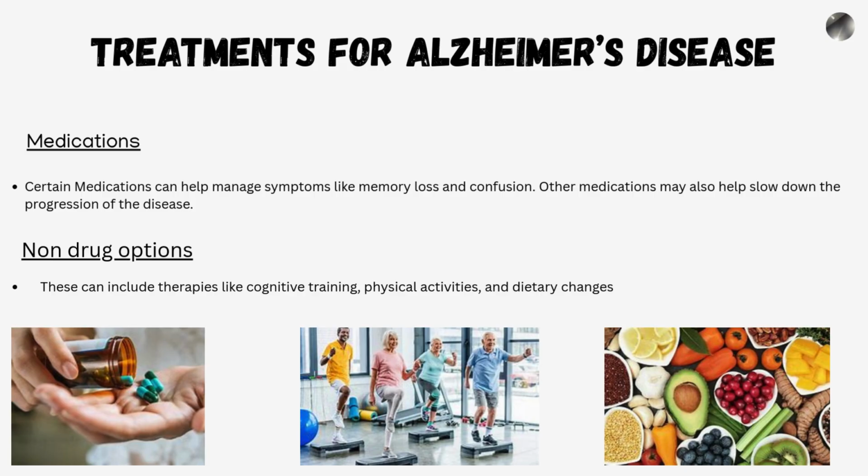Treatments for Alzheimer's disease. Some treatments may be with using medications. Certain medications can help manage symptoms like memory loss and confusion. Other medications may also help slow down the progression of the disease. Another option is non drug options. These can include therapies like cognitive training, physical activities, and dietary changes like eating healthier meals.